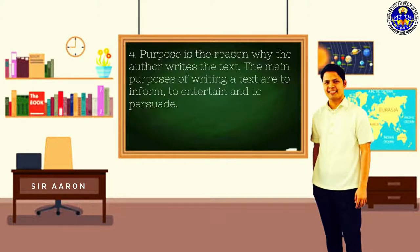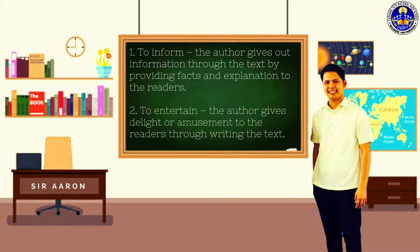And for the last element, we have purpose. Purpose is the reason why the author writes the text. The main purposes of writing a text are to inform, to entertain, and to persuade. For number one, to inform. In here, the author gives out information through the text by providing facts and explanation to the readers.